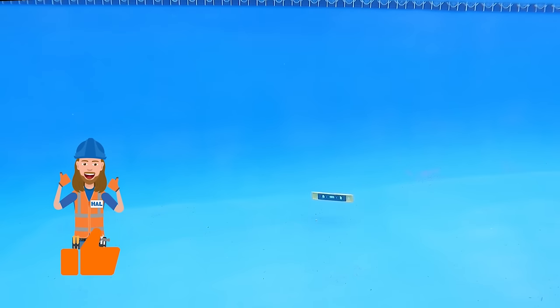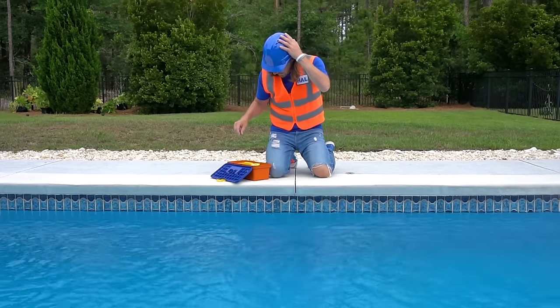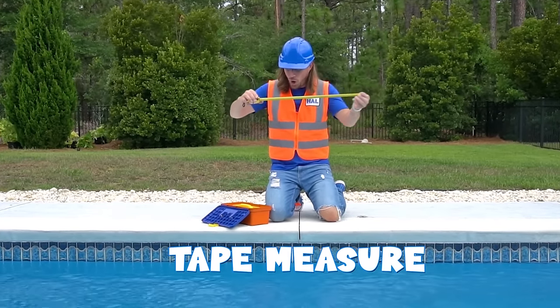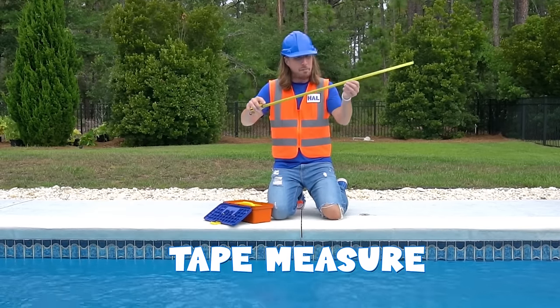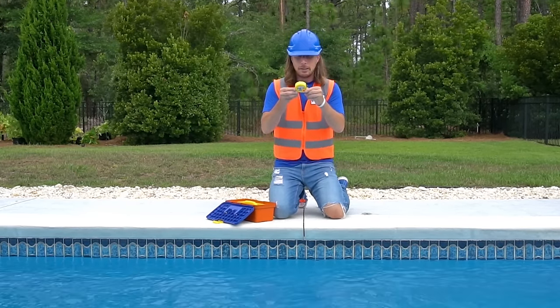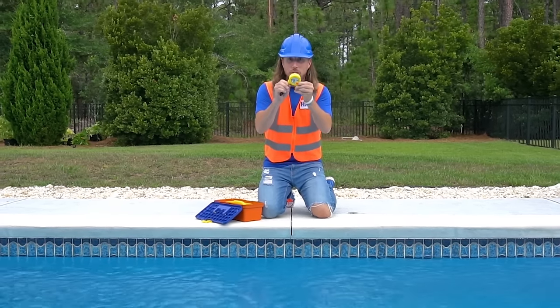Oh, it's sinking. Wow. It looked like it was gonna float for a second, but nope, it's going to the bottom. Oh, let's see. What about this? This is my tape measure. Well, it does have a metal tape in there, but it's made of plastic. I think it might sink. Let's try it.